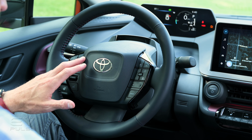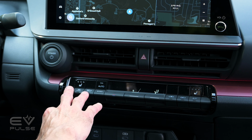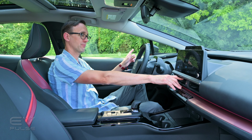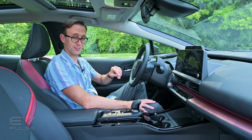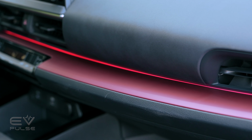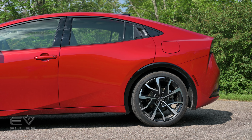We have attractively grained hard plastics, there's soft stuff on the door uppers, the climate control system is dead easy to use, see, and reach. Of course, the air vents are well designed as well, so why would I be pointing out air vents? Well, go check out my BMW i7 interior and tech video, because not every automaker knows how to design air vents, apparently. And of course, we have some red trim on both the dashboard and the seats to kind of liven things up. It mirrors the exterior paint color on this car, which is an optional hue called Supersonic Red that goes for $425.